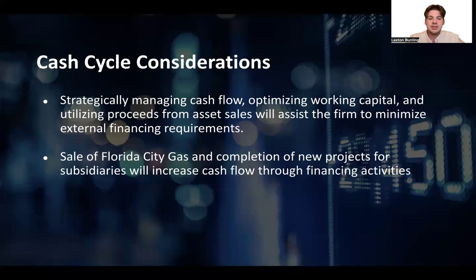For cash cycle considerations, NextEra Energy is strategically managing cash flow, optimizing working capital, and utilizing proceeds from asset sales that will assist the firm to minimize external financing requirements. The firm just sold Florida City Gas and actually just completed a new set of projects for subsidiaries, specifically the NextEra Energy Partners subsidiary, that will increase cash flow through financing activities there.